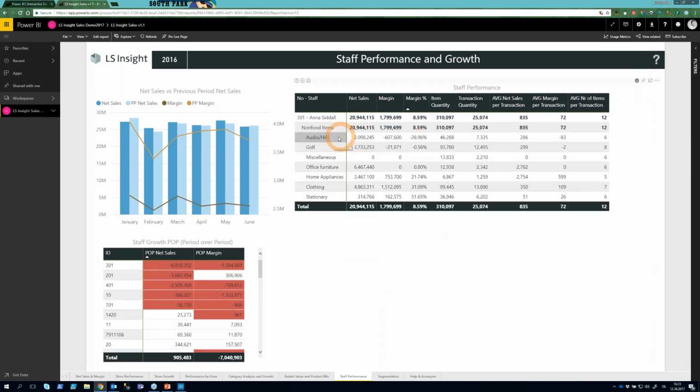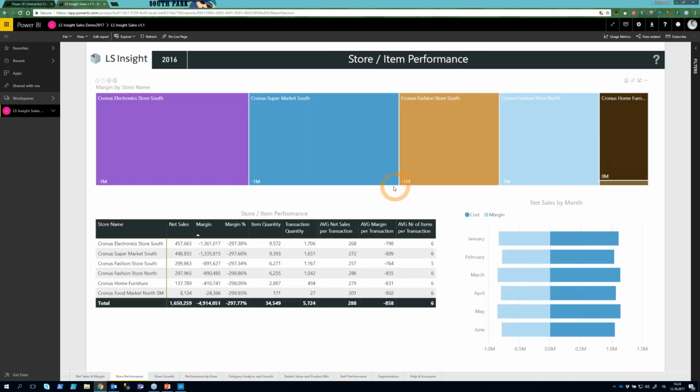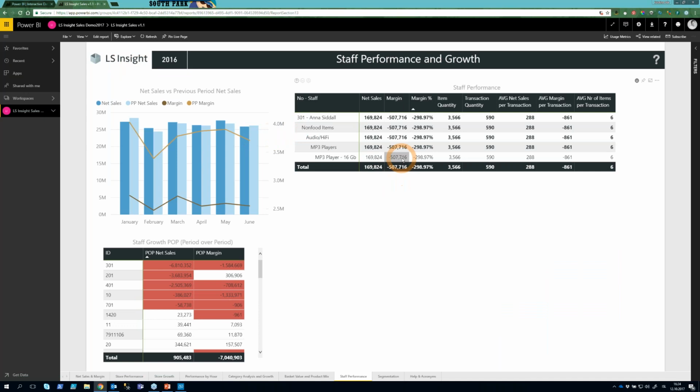So audio hi-fi is not doing good. Here we have the MP3 player, and I want to do an analysis on stores. So I want to jump to the store report with this item. I can simply right-click and do a drill through to the store performance page. So I click here, and I'll jump to this report page, which is basically showing the sales or performance for the MP3 players for each store. To go back, you simply click on the logo, which acts as a back button, so you jump back to the page you were on before.